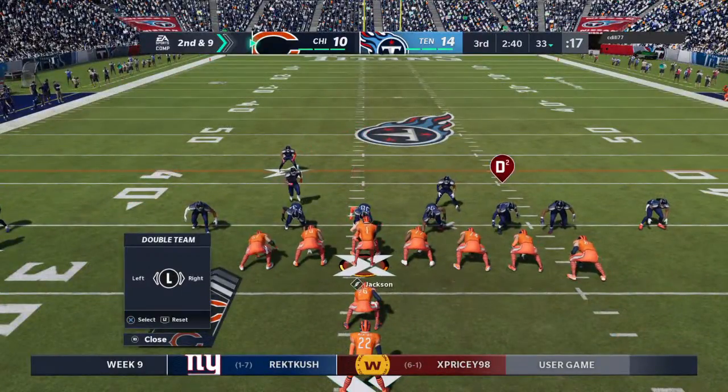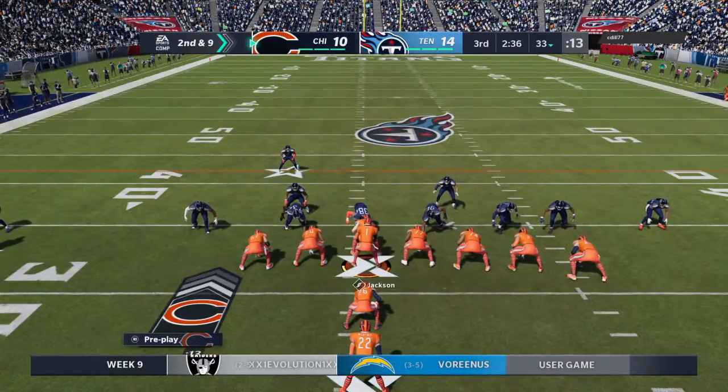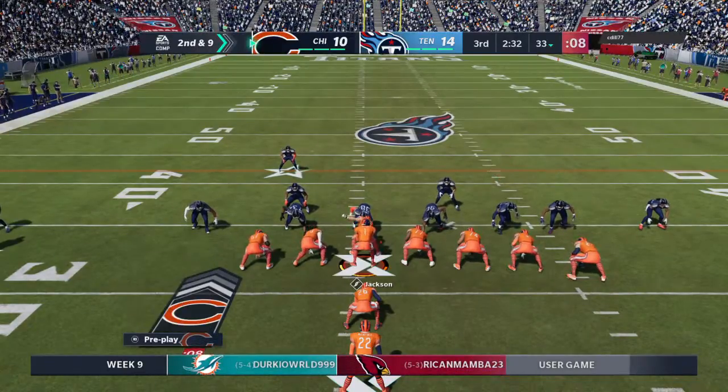Push him back. Push him back. Slam, slam, slam. Watch it. Big gap, big gap, big gap. Hey, hey.